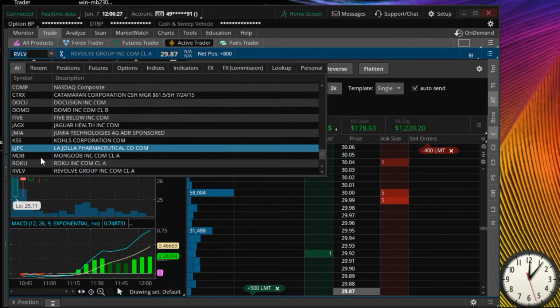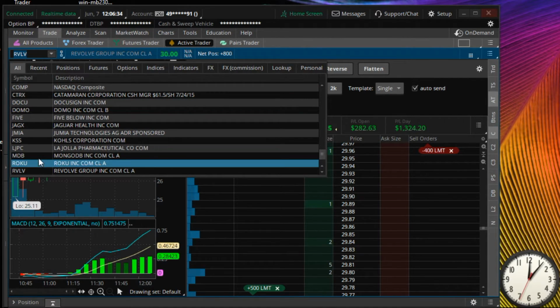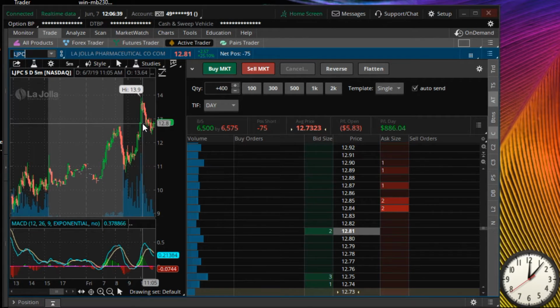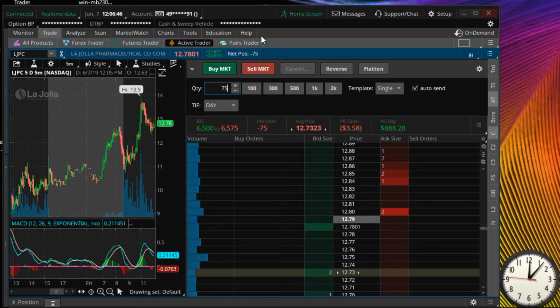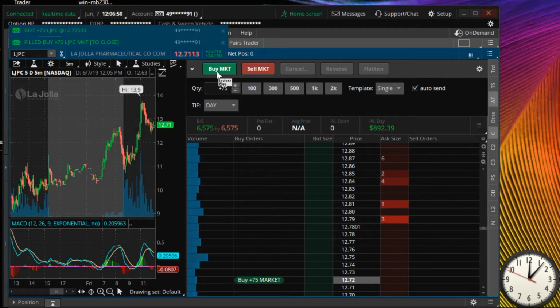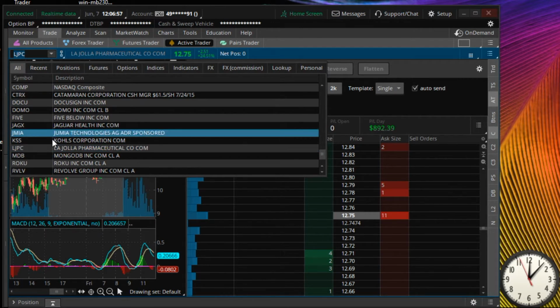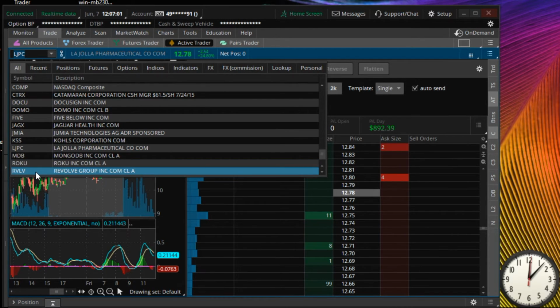Now look at this. See, I got rid of this. Oh, what happened over here? Oh no, this is Revolve. See, I got rid of this in time because look, it's almost penetrating back to 13 again. So I just got 75 shares left. I want to try to get rid of that. I don't know why it's there. Good, so it's empty. Probably close to 13 is a good short, but I don't wanna stay here.